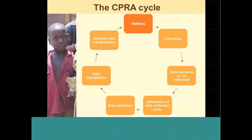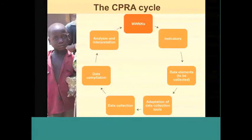So as you see, this is what we call the what we need to know cycle. And as I mentioned, what we need to know, which is symbolized as WWNK here, is the base and core of our assessment tool. And it sounds trivial that whenever you want to do an assessment, first think about what are the things that you need to know.